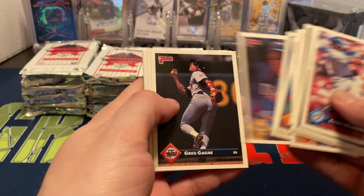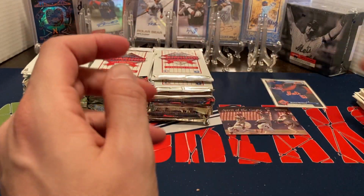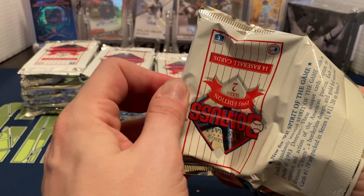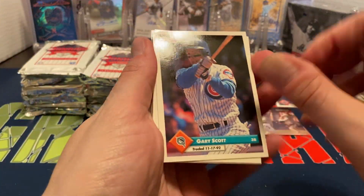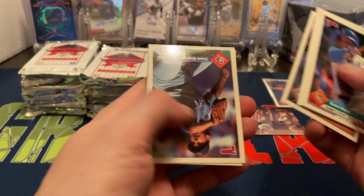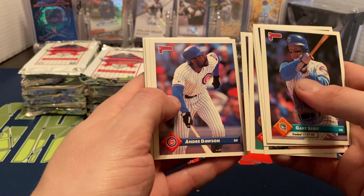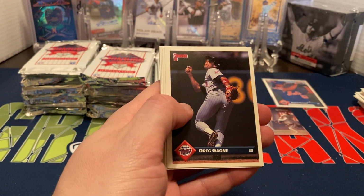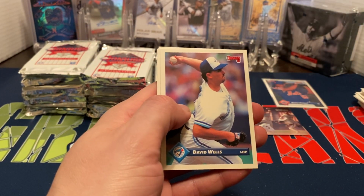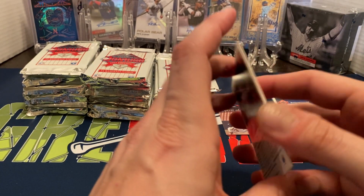Thurman, Liberant, Scott Fletcher, Gagne, Treadwell, Gross, Perry, Henry. Nothing too crazy in that pack, actually. So like I said, just a cheap, fun, quick rip. Gary Scott for the Marlins, Willie Blair, Eric Young, Terry Leach, Todd Burns. Then we got Scott Fletcher, Andre Dawson again, Greg Gagne, Swindell, Tom Goodwin, David Wells, another decent name there, Scott Bosio, John Marizzo, and John Smiley.